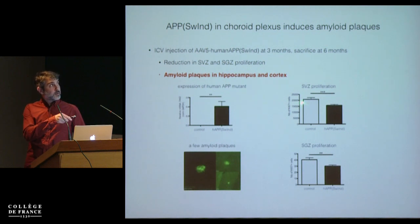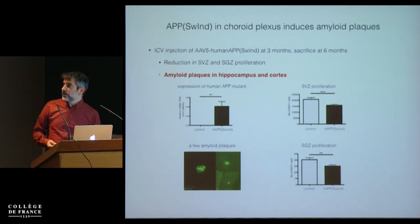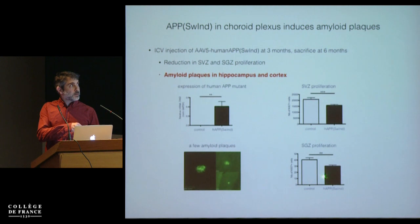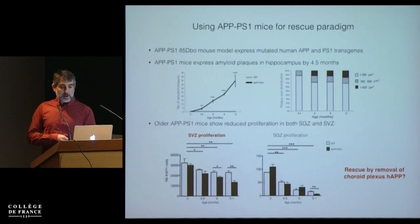And with this paradigm, we were able to indeed form plaques within the cortex and hippocampus. And we also affected neurogenesis within both these regions. So I think this is pretty strong evidence that APP coming from the choroid plexus can form plaques. And it's been known that in mouse models for mutated APP expression, there's changes in proliferation. And so we then thought that maybe targeting APP can provide therapeutic avenues for rescuing amyloid diseases.